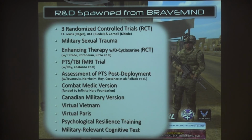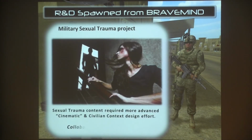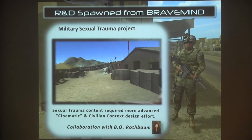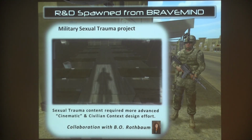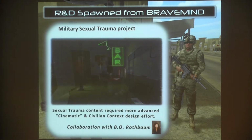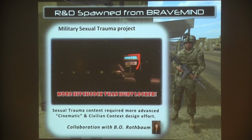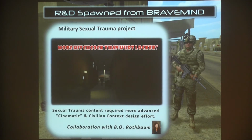Now, the work's expanded to a couple of areas, and I'll get into a little bit of the stuff with sleep and reconsolidation out of this, but just want to mention these. One more recent study is with military sexual trauma, a big issue in the military, as in civilian life is obvious. And so what we did with this was we built out some of the military relevant stuff, Afghanistan, Iraq stuff, bases and so on, but most sexual trauma in the military occurs around Camp Pendleton, US bases, local towns. So we had to build out a bunch of civilian context for this.